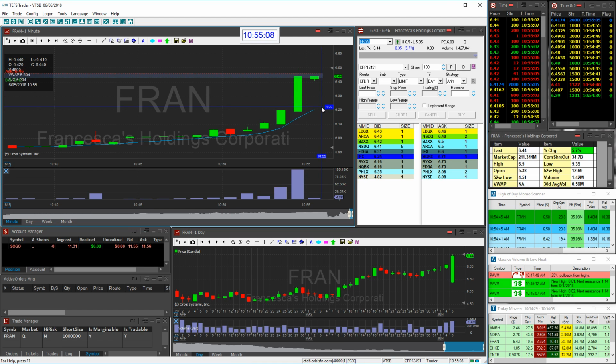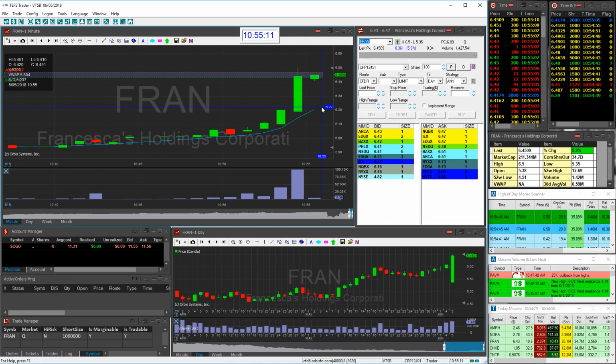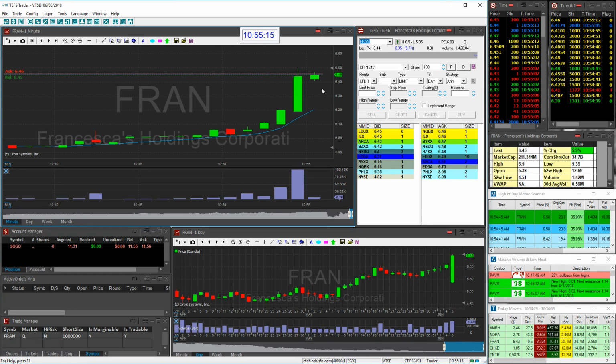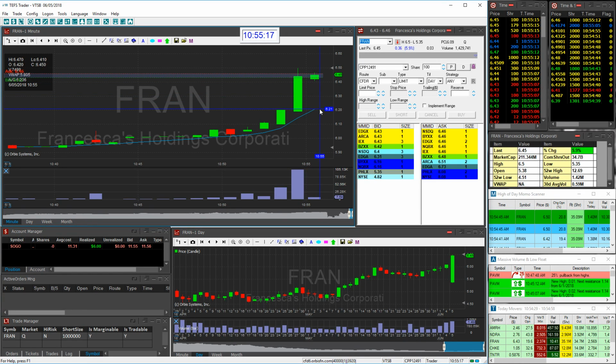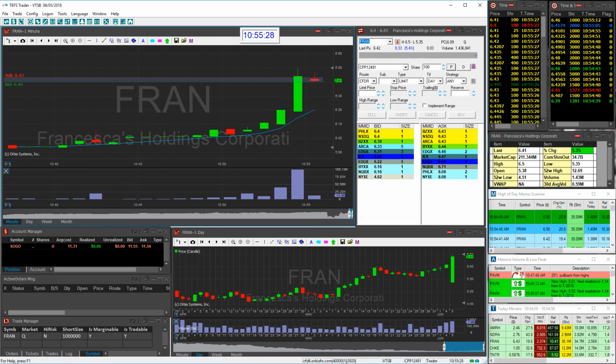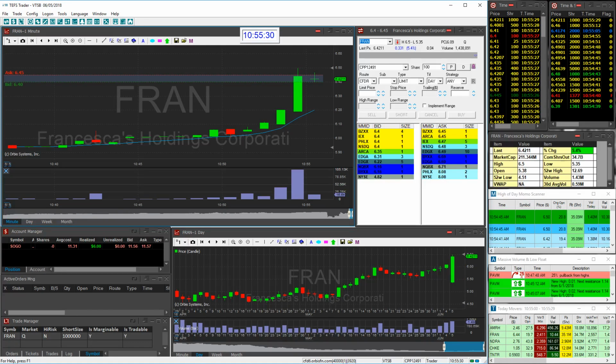If you did want to long this, I would wait for a micro pullback here. It could go up above 650 here and just explode, but the down move is the 620. We're also seeing CODX there get a good ramp. Right, watching here.